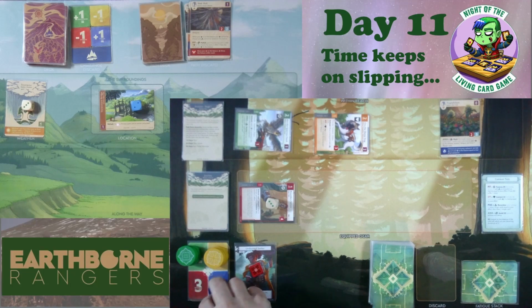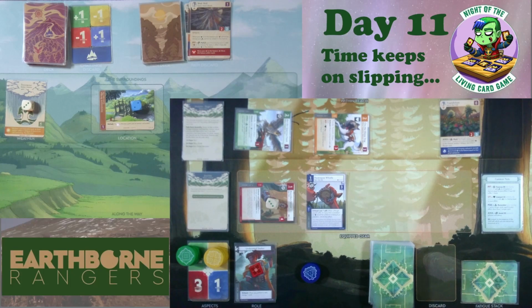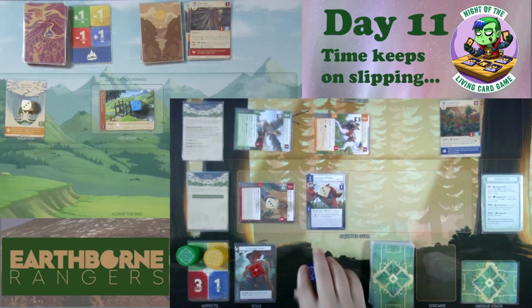I guess I'm going to spend 1 focus for my Paratrepsis Whistle. Could come in handy later. Who knows? Comes in with 3 calls.